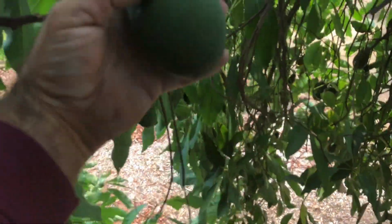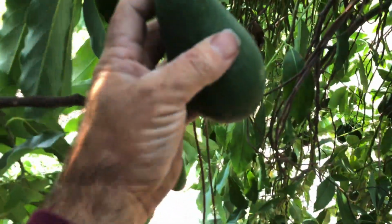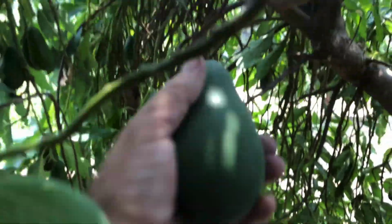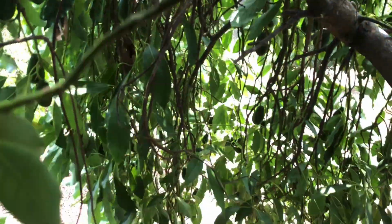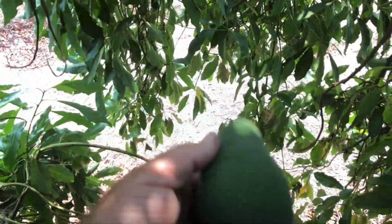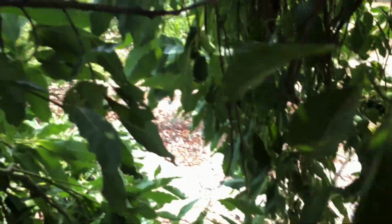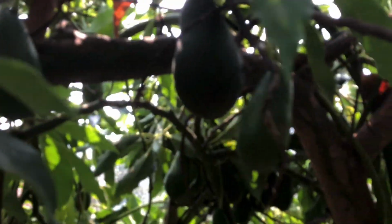There's a really good way to do this. I never seem to think about it before I come up here. It's always on a whim when I pick these trees. But you get a bucket, and you put a bucket up in the tree with a rope, and then you can fill the bucket up and then just go down there and lower the rope. That would be the smart way to do it. One of these days, I'm gonna do everything the smart way. Not yet. I still like it difficult.